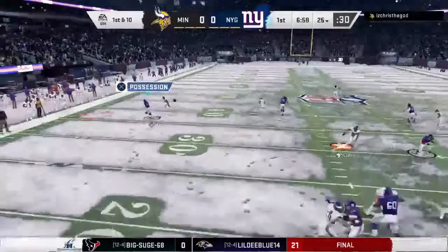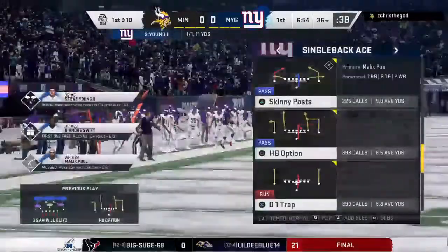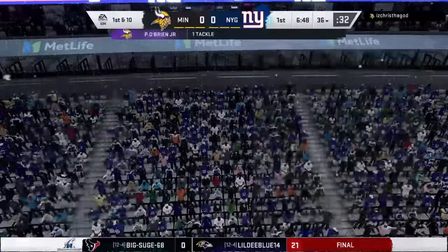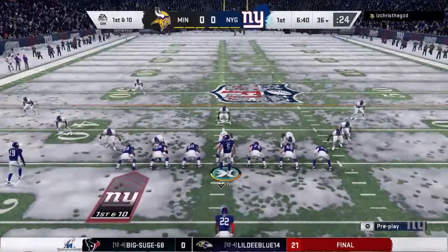They'll come out throwing here on first down. And he's got his man on the out route. It's a gain of 11 and a giant first down. And we see the emphasis early here. Get your star receiver involved. Able to do it successfully. Not a bad start to begin with, that's for sure.